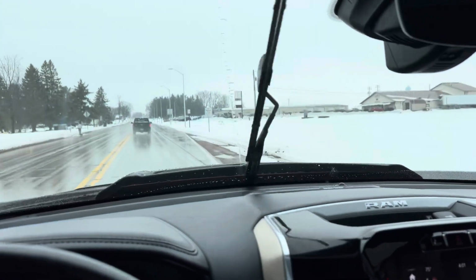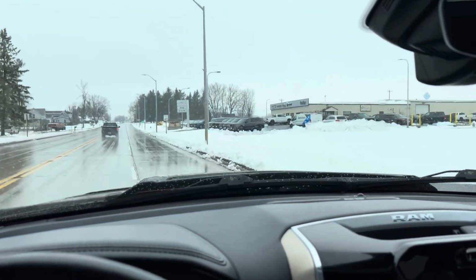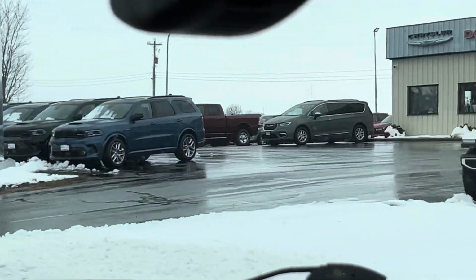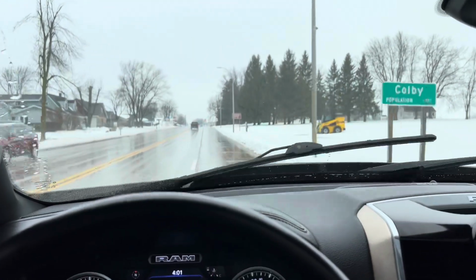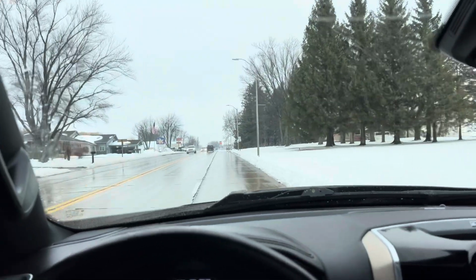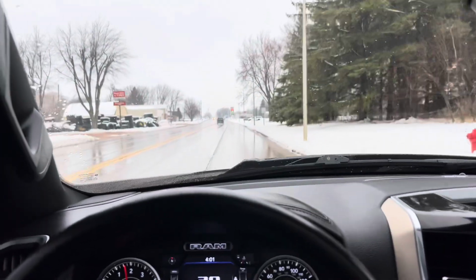All right, we're pulling into Colby. I did have to notice that there is a very sweet Dodge Durango RT Tow and Go right there. Beautiful looking truck. Now that one has a sticker price of $70,000 brand new. That is crazy. I looked at it online when we were waiting at the hospital. That thing is nuts. That's a lot of money.